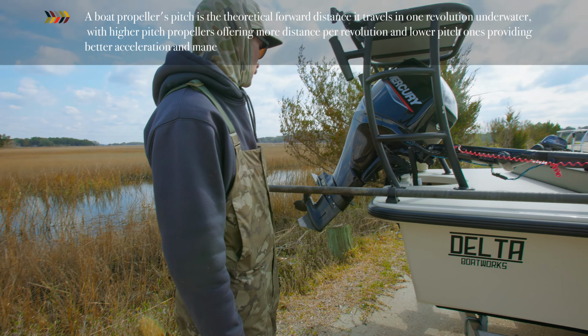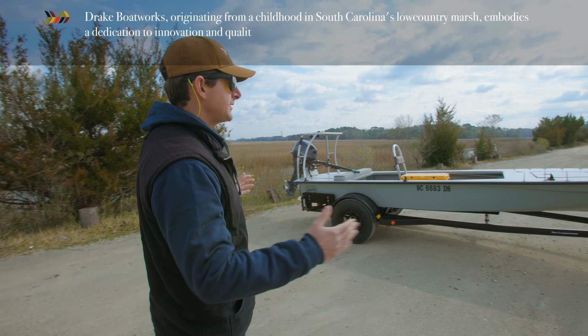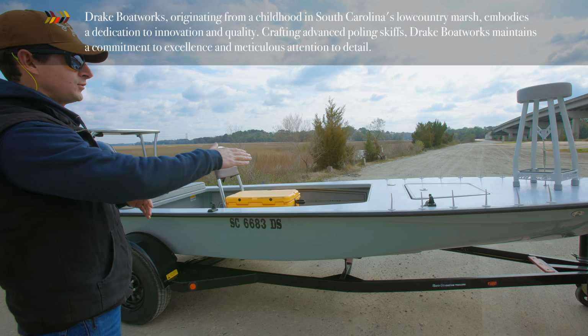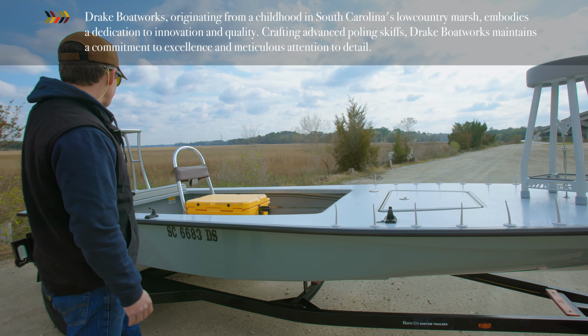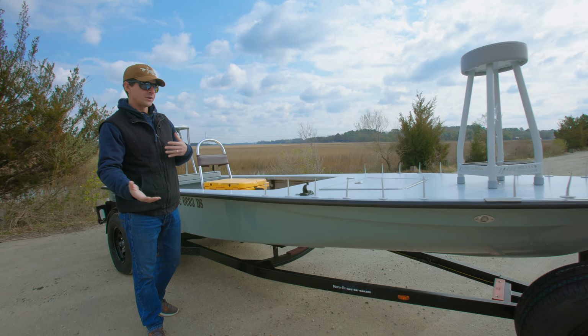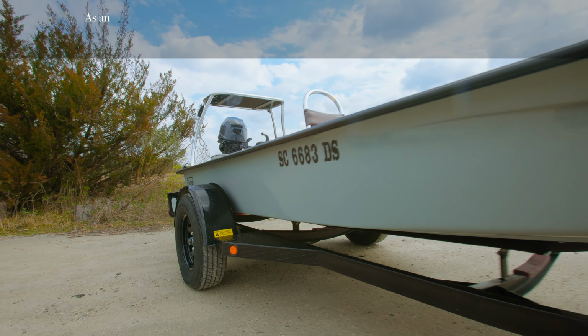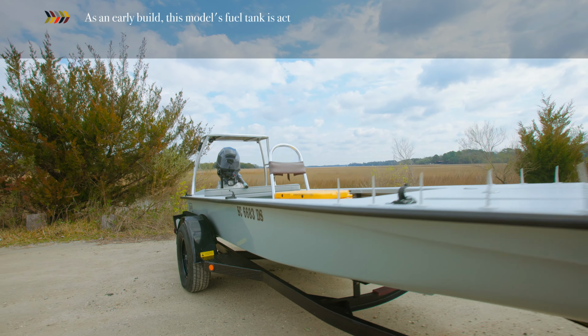So we're going to move on to our next South Carolina built boat. It is a Drake Outlaw. Now this boat is 17 feet 3 inches. It has a 14-gallon fuel capacity. It needs around 4 inches to float, and it has a hull weight of 320 pounds. These are really well built boats.